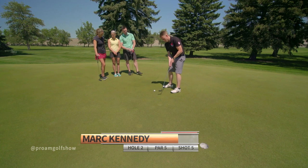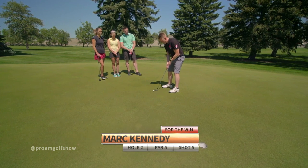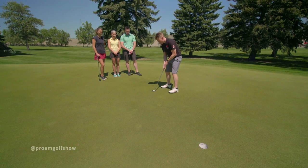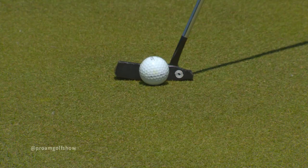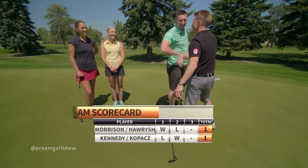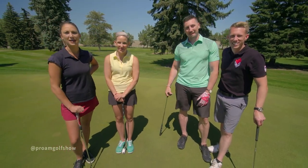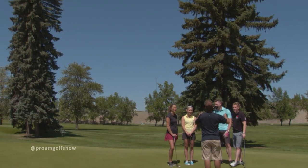Well, this hole has been anything but pretty for both teams. Mm. This is going to be pretty, though. But the boys could close it out. Let's go, Marc. Just a slow start. Baby. Well done. Back in it, ladies. Three holes of match play. The boys have one, the girls have one. It all comes down to the third and final hole. Before we do that, let's take a quick break. We'll come back and play that here on the Pro-Am Golf Show brought to you by SLH.